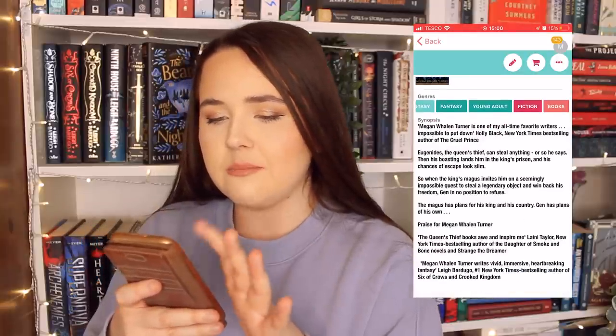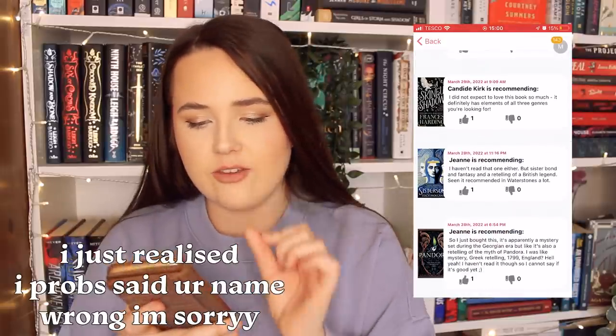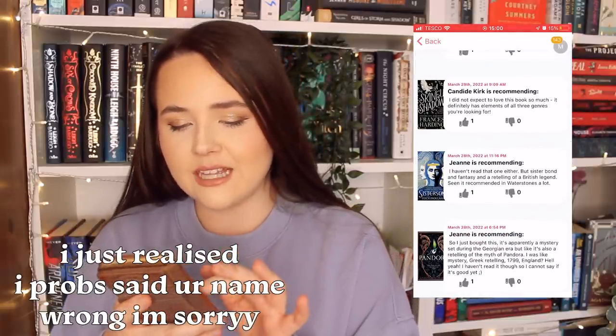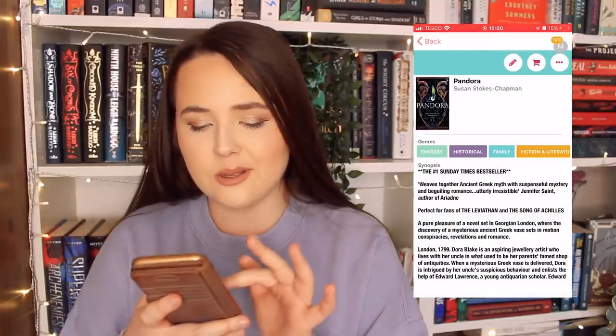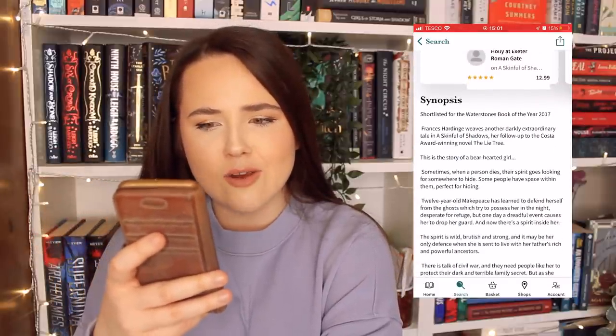Ooh, this one looks interesting. That's a possibility. Okay. Ooh, A Skin Full of Shadows. Gian hasn't read either of these. If Gian had read this, I think I'd probably pick Pandora. This one looks really interesting. George in London. I think I'd probably pick that. I want to find out what A Skin Full of Shadows is about. Let's look that up. Shortlisted for Waterstones Book of the Year 2017. Story of a bare-hearted girl.